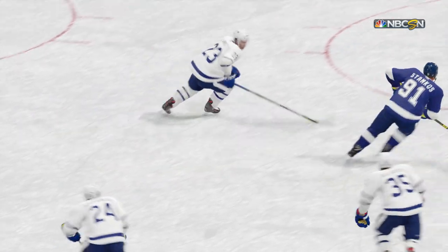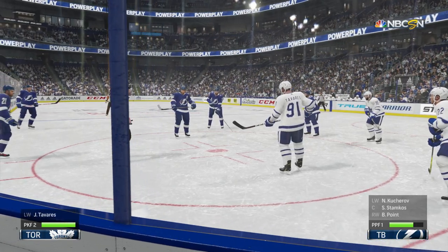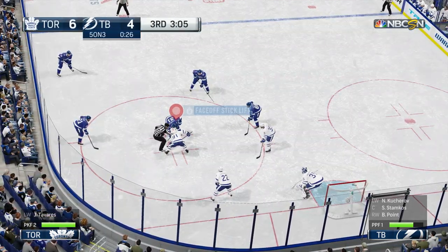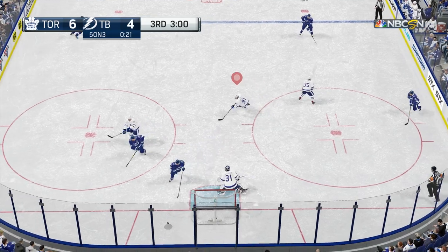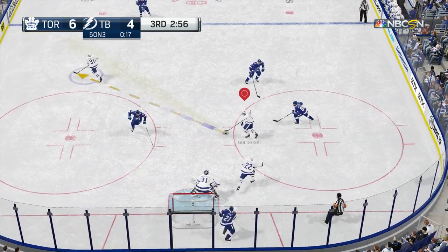I'm going to give credit to the puck carrier here. He kept his legs moving. He forced the back checker to reach in and take him off his feet. It is a 5-on-3 for a brief time, but still a two-man advantage, and the faceoff will start it off. You're right, Doc. This is a big advantage here. 5-on-3 on the power play. It's one you have to capitalize on.